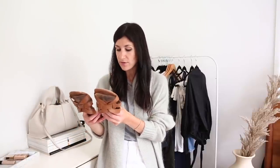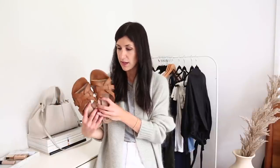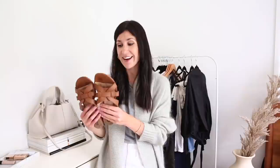slides. These I bought as a dupe for the Saint Laurent slides, and I actually now have the Saint Laurent version, but I still love these and I'm still wearing them, although I've noticed now looking at them that the heel has completely worn off, so I think I'm probably going to have to take them to the cobbler or else retire them, because they've definitely gotten a lot of love over the years that I've had them.